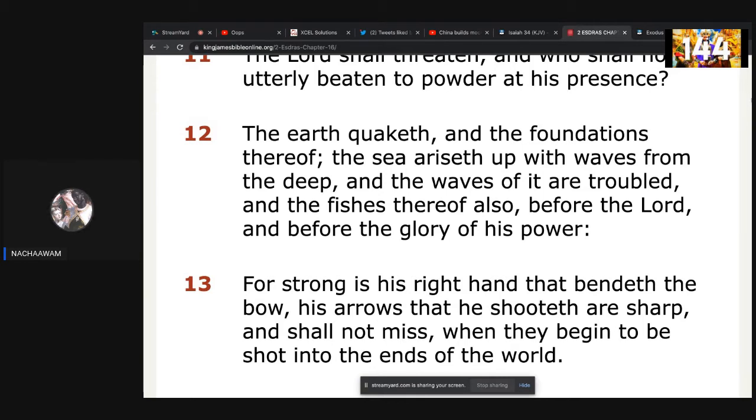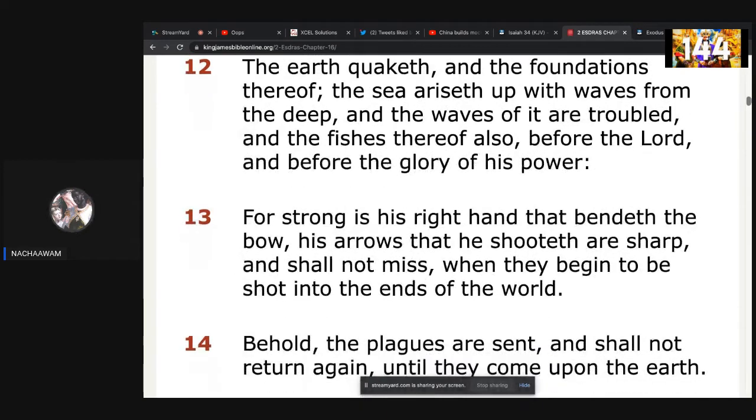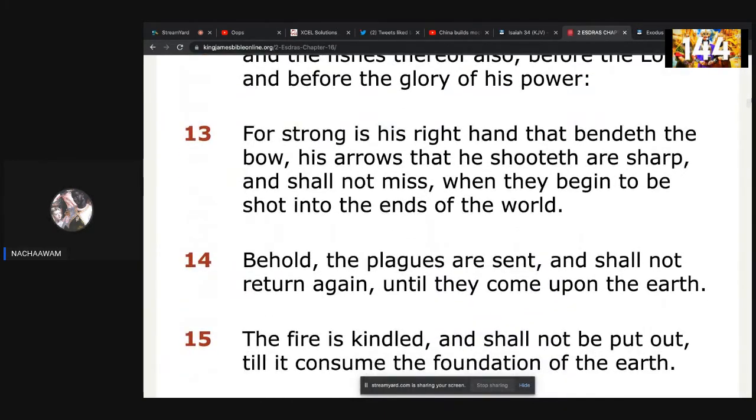When those missiles hit, it's going to be breaking up the oceans. Water's going to be getting shot up. And it says, the ways of it are troubled, and the fishes thereof also, before the glory of his power. For strong is his right hand. And who's his right hand? Yahweh Shah. Because John chapter 5 says, Yahweh Shah says that the Father judges no man, but I judge.